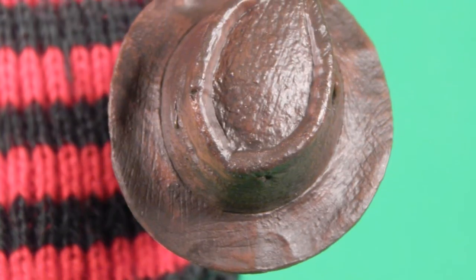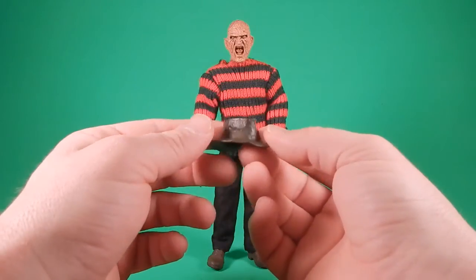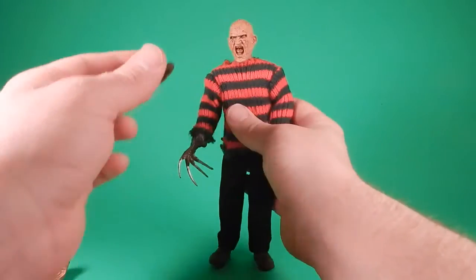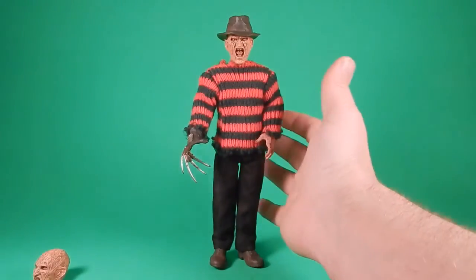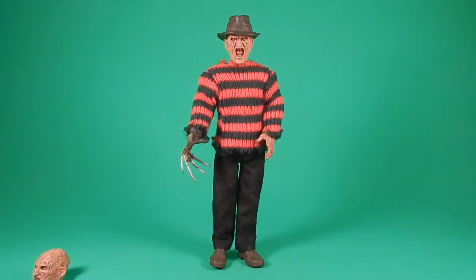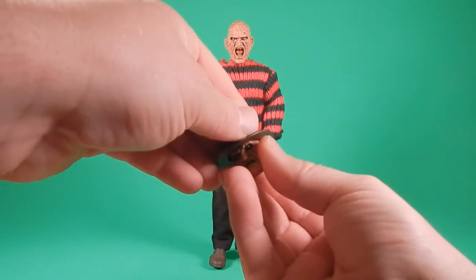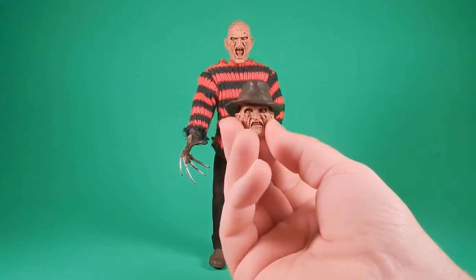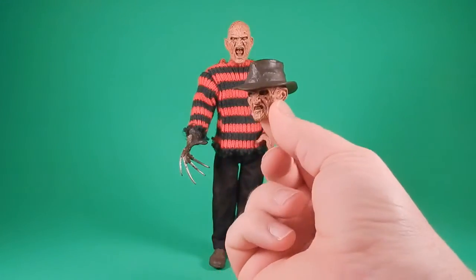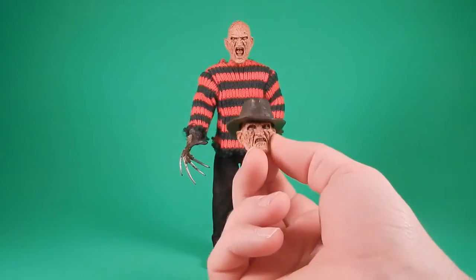And then lastly, he comes with his iconic hat. This is the way I picture Freddy. Would have been disappointed if there wasn't a hat, but there is a hat, and it goes on fairly well. It stays on, it goes down, it goes on both heads. I think it goes on this head better. It doesn't quite lock down, but it goes down enough to where it looks, like I said, natural. It doesn't look like it's sitting on top of his head. His head is actually inside the hat.